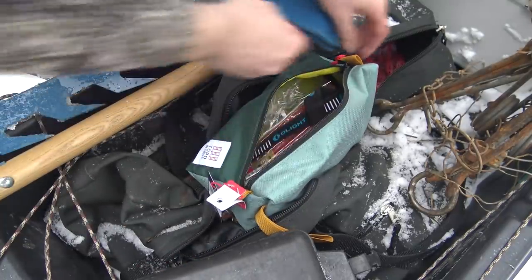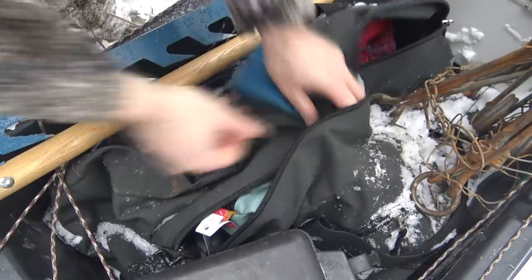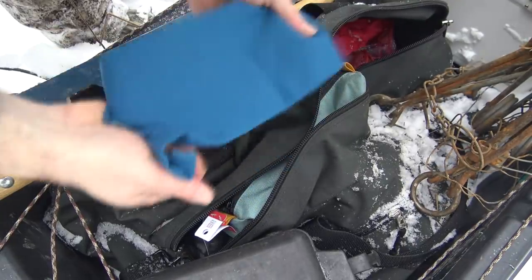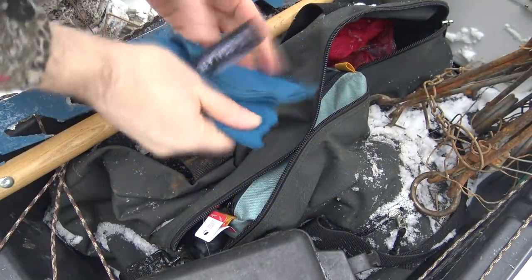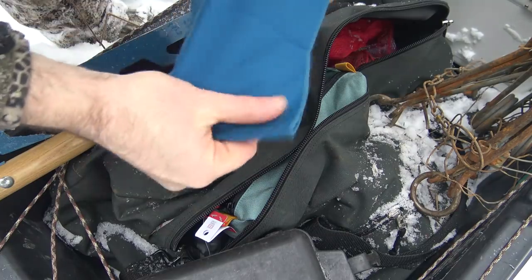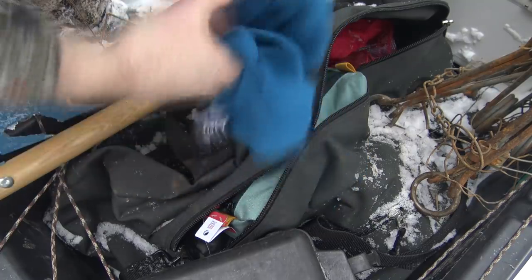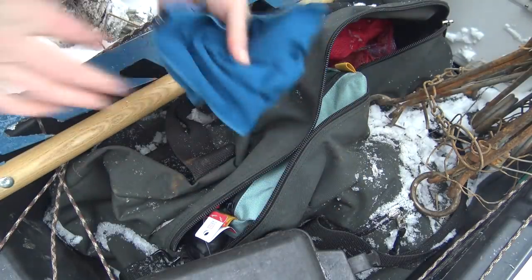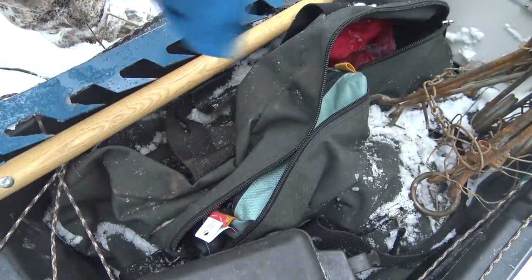One of my favorite winter hacks is to always have a dry towel. So when your hands get damp, before you put your gloves back on, wash them up. Well, this is like a super, super soft feeling towel. Anyway, I'm going to keep that inside my shirt pocket, keep it dry, and then use it to keep my hands dry.